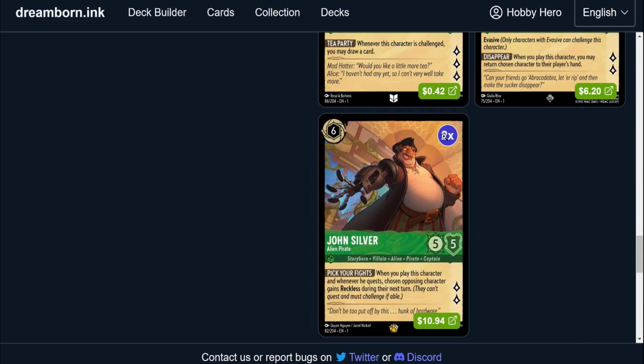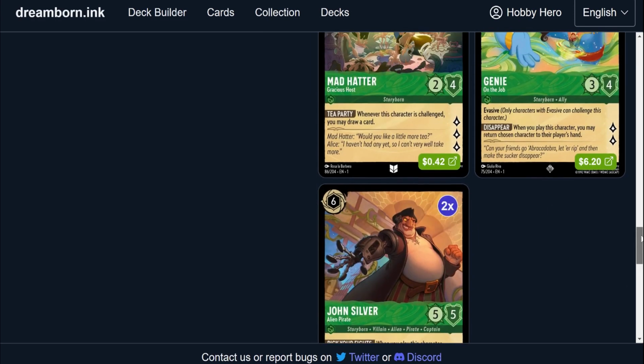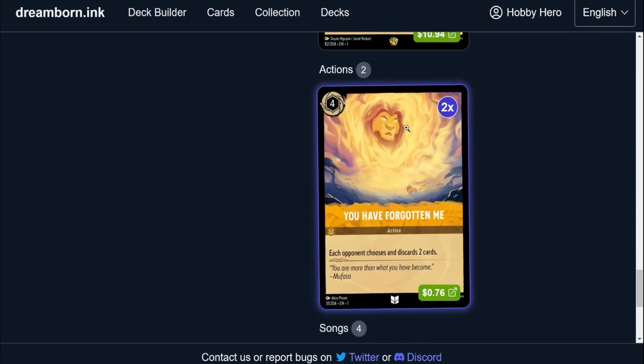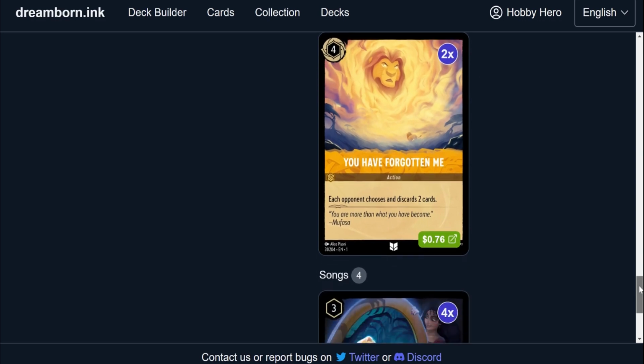He is playing John Silver. I kind of talked about him earlier. I would love to get him into my list, but even with me only playing 10 uninkables, it's very rare that I get to 6 without it just being the last turn and finishing off with a Genie on the Job. He is running 2-of You Have Forgotten Me, which is not surprising. I have actually bumped this up to a 4-of in my particular list. Again, it's usually ink, but if you can hit it on curve in the right matchups, it can absolutely just shut your opponent down very early in the game.